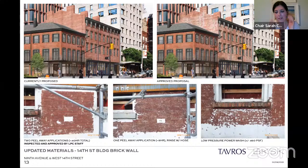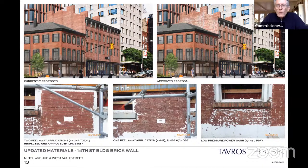And I think the question about facsimile is a good one, and I think we struggle with it. We want to have integrity and historic fabric. On the other hand, we have been faced with buildings with compromised facades. And I think we have seen reconstruction as a valid approach to restoration when there's no other option.